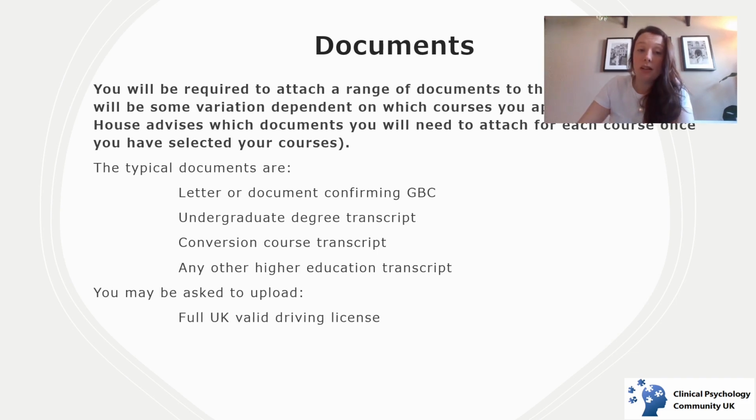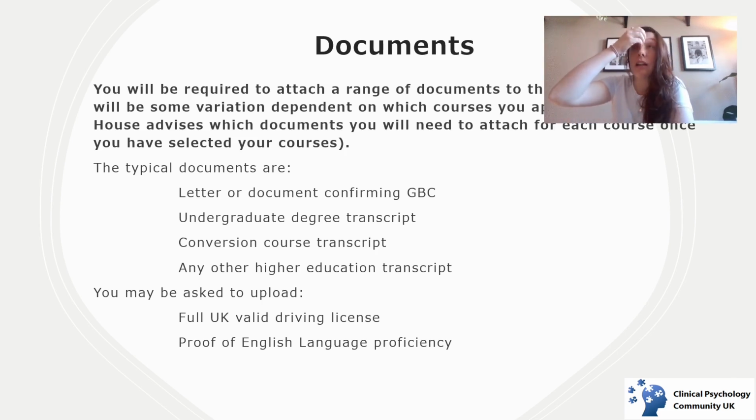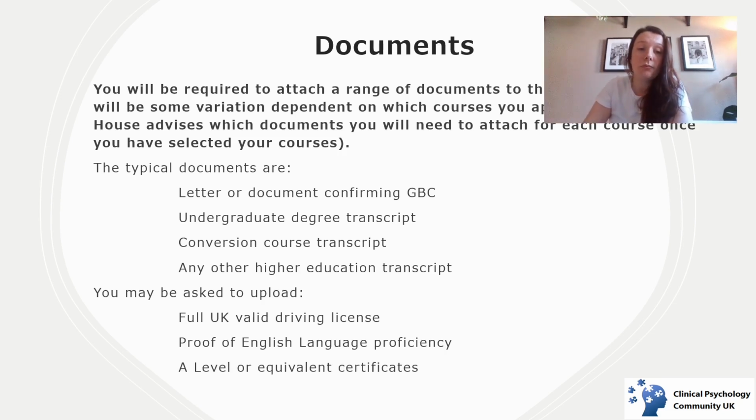Some courses are now asking for a full UK valid driving licence as well, or proof of English language proficiency if you are not British, or English is not your first language, or you did not do a degree in England or Britain. You may be asked for your A-level or equivalent certificates too.